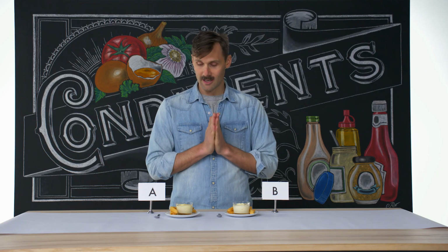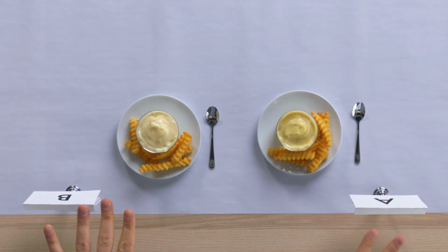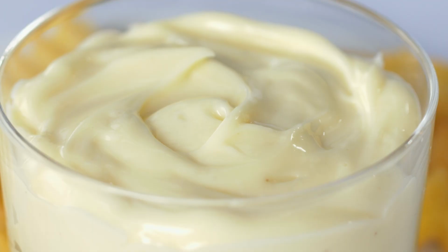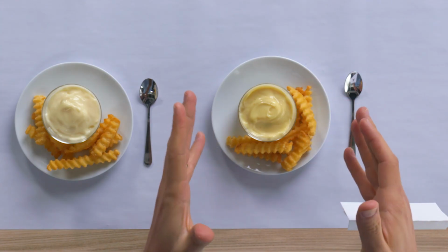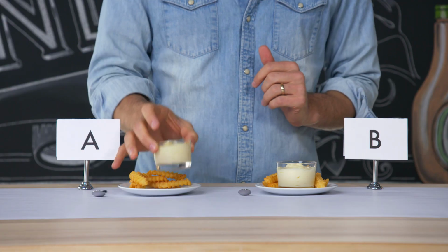Two delicious looking mayonnaises. Clearly, we immediately see a difference in color, with Mayo A being a little bit more yellow, a little bit more golden, maybe communicating to us that there's a higher egg yolk content. Mayo A, quite mild, a little bit vinegary, a little bit sour.